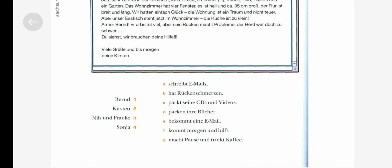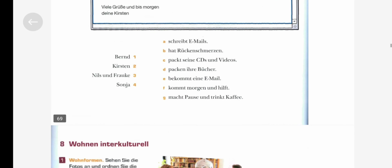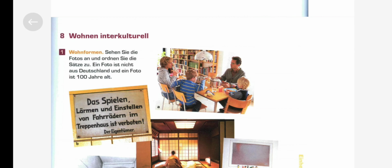Nils und Frauke. Packen ihre Bücher? Yes. Third one matches with B. And kommt eine Email? Kommt Morgen und nee. Sonia bekommt eine Email? Yes, Sonia. Fourth one matches with E and F.